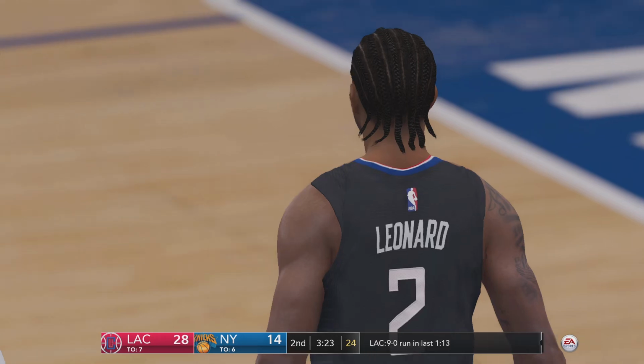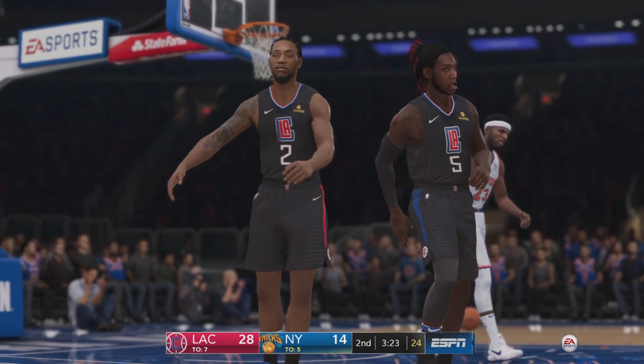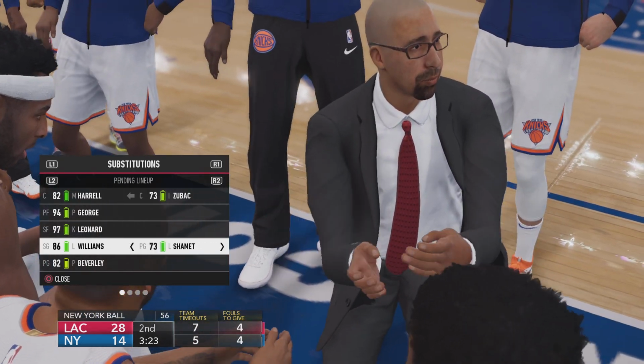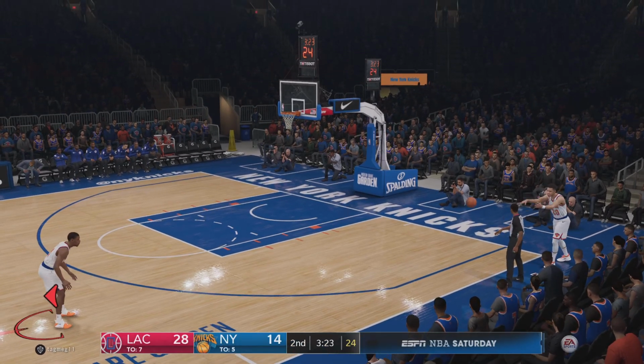Taking advantage of the defender. Nice ball fake. Yeah, I've been in this situation before. Just raise your hand. We got to switch. Coach of the Knicks signals for a timeout as he'll take a moment to go over things here in the second quarter. We have both squads set to make some moves right now.